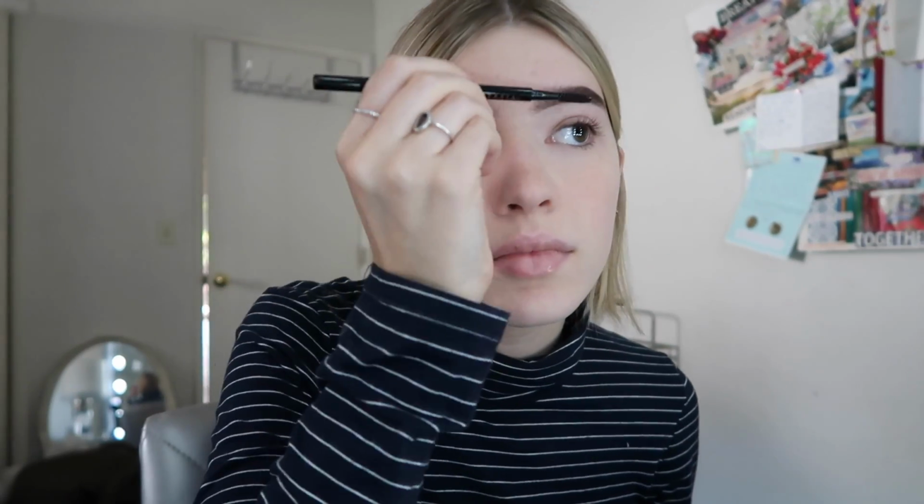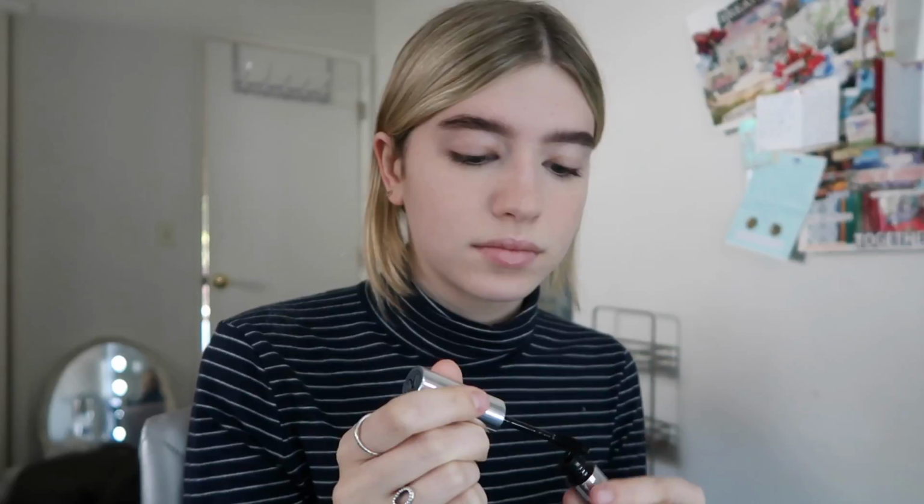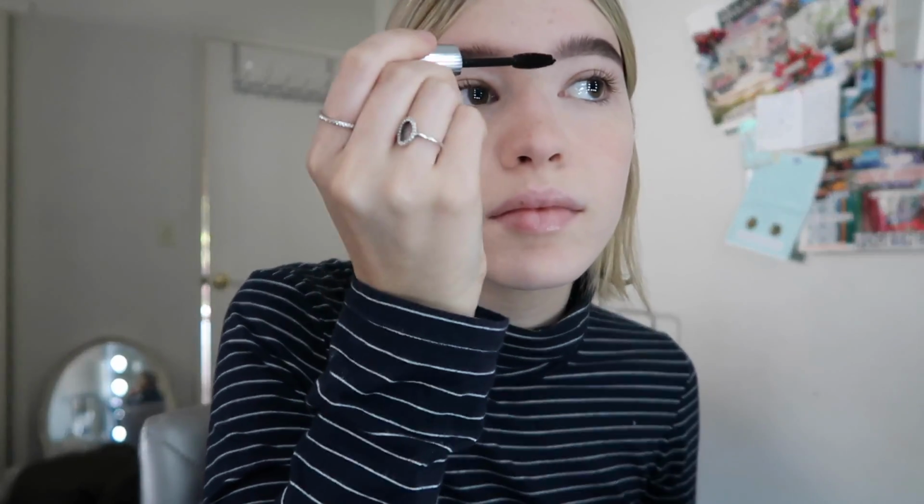Once I have filled them in, I brush them out quite a bit just to make it look as natural as I can. That looks good to me. After I've done that, I take Anastasia Clear Brow Gel and comb them out and set them into place. Now eyebrows are done.